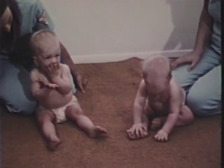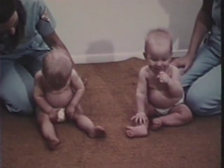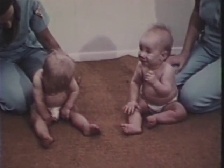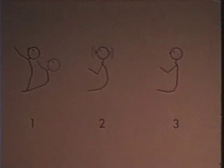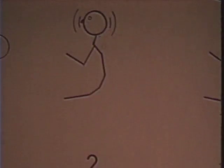The development of this control is demonstrated by trunk extension and an activity called pull to sitting. When an infant is pulled to a sitting position, the lack of trunk stability is so great that the head hangs back and the trunk curves, figure 1. Later, as in figure 2, the back shows its developing extensor tone, but the head cannot remain balanced. Finally, the head, neck, and trunk show the stability necessary for sitting.